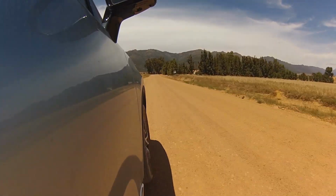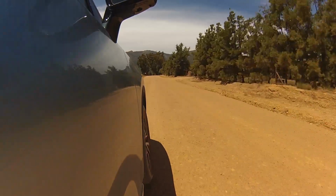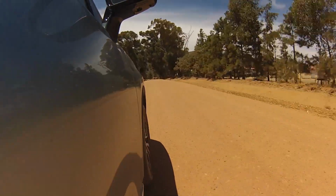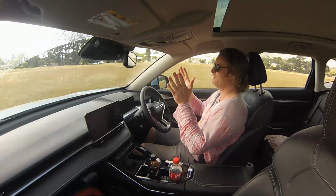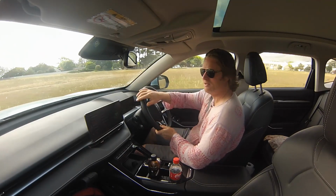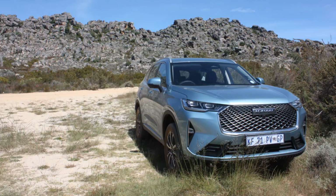So this is coming in at 460,000 Rand, which is at least 100,000 Rand cheaper than a Rav4 and an X-trail and all the Japanese competition. I have noticed the price differential is getting closer. It's almost like the Japanese cars are having to drop their price to keep up with these cars. But in terms of long-term reliability and build quality, it's difficult to look past the Toyota.